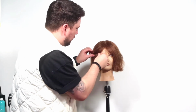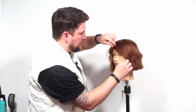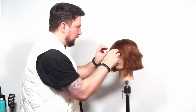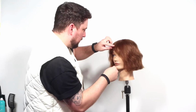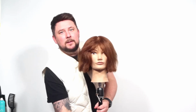But this is what we want. We want it short enough so it's not in the client's eyes or in your eyes if you're a client watching this. But you want it long enough so you can get the bends on the edges, but so you can really push it into that middle, so it's covering that forehead. So you don't need any Botox with this fringe. Look at it. What's she look, about 12 now? Takes years off. But yeah, in all seriousness, that is the Botox bangs.